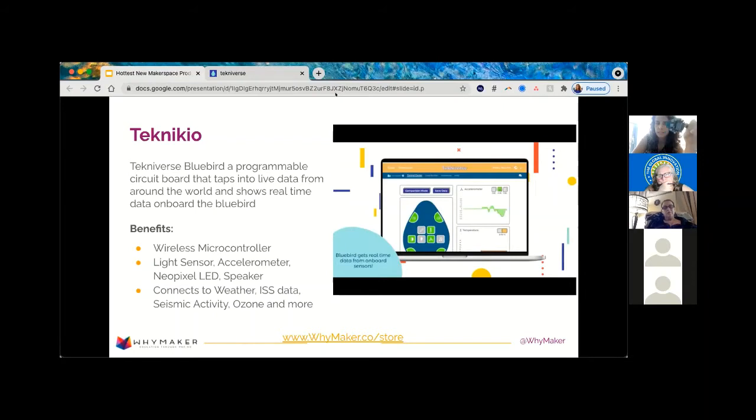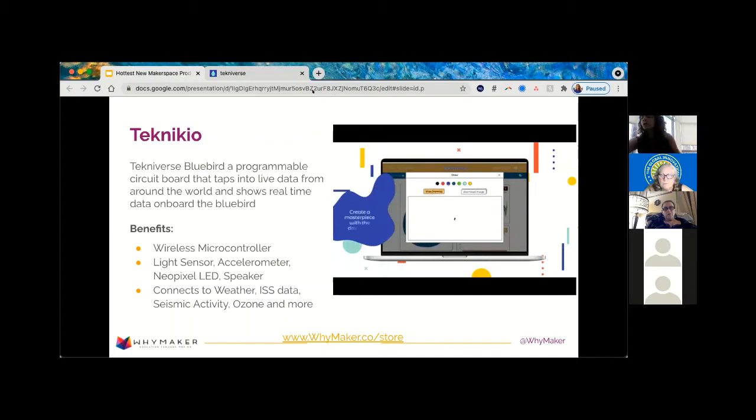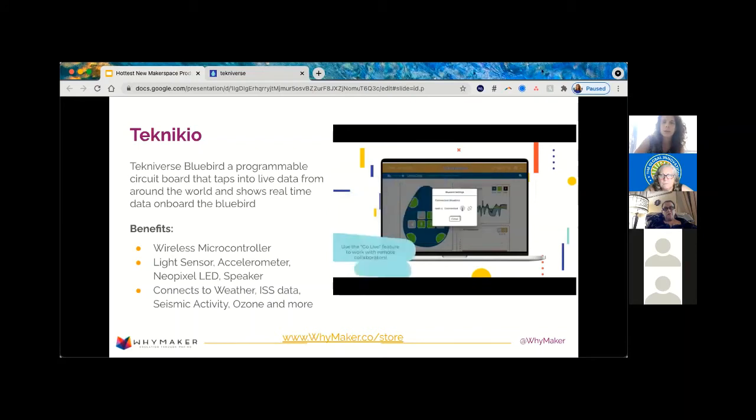So this circuit board has all types of sensors: light sensors, accelerometers, neopixels, LEDs, speakers, and when you connect it to your computer and get it all hooked up, you can see real-time data. What temperature is it in this room? How fast is it moving? Lots of really interesting things you can do with Technico.